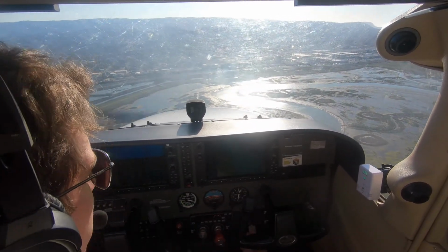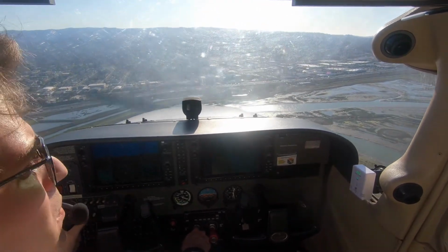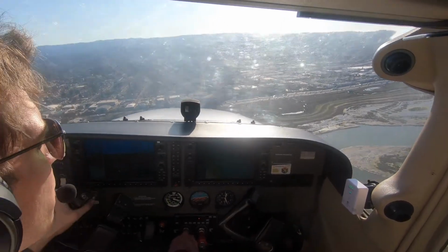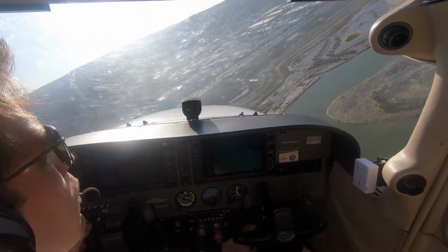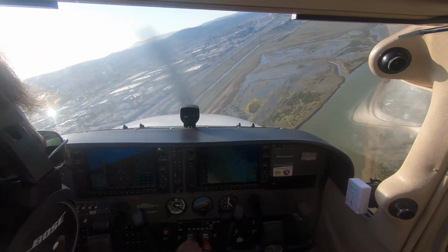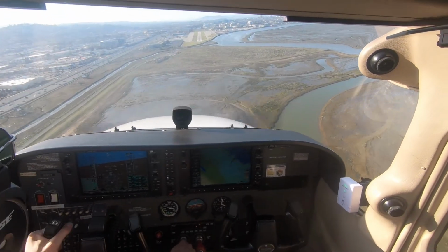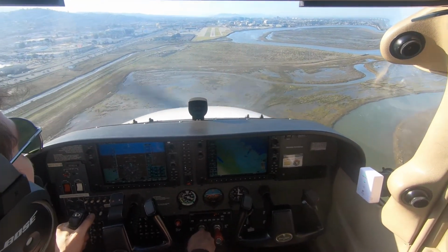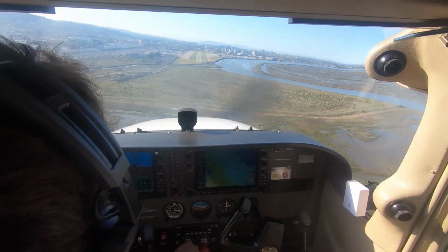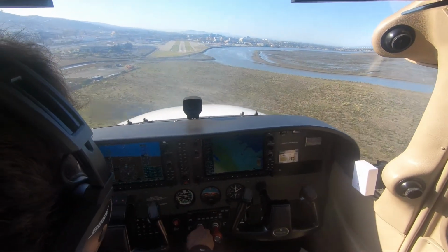Very good, flaps 20. And turning final. Full flaps. Wow, this requires quite a fair amount of right rudder.